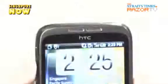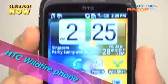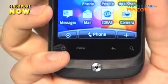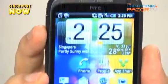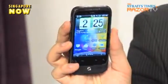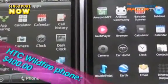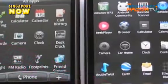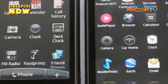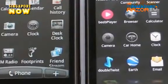What you have here is the HTC Wildfire. The HTC Wildfire also uses HTC's unique user interface called HTC Sense. It has quite a pleasing feel to the whole interface, and most probably what really attracts people is the price point. The HTC Wildfire should be around $400. And that's without a contract? Yes, that's without a contract. So imagine how much you can save if you do a 2-year contract with one of the telcos in Singapore.